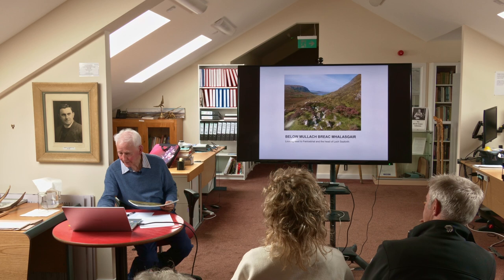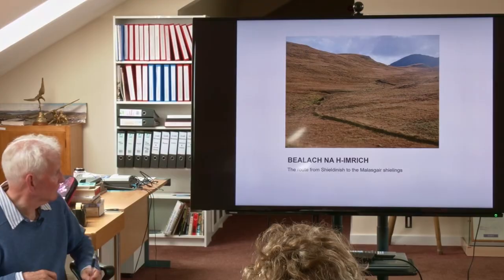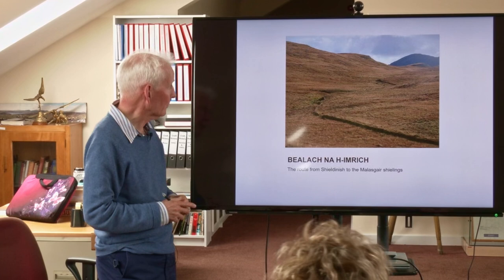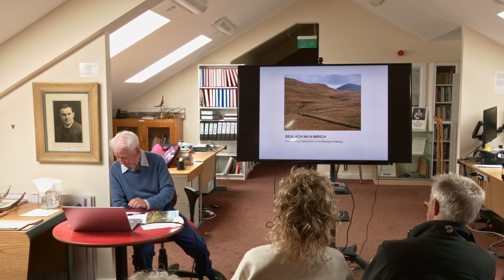that's that. And so this is the Bialach na Himerick showing the route, which we will see from the road today. So that is the pass up there. And there's a steep drop the other side going down to Loch Skipperclit and Loch Seaforth. And that's where the Shielings were. But this is the route, I think, that was taken from Shieldenish and possibly Clater before it was cleared to those Shielings.